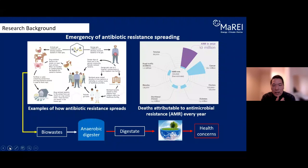And so nowadays, antibiotic resistance spreading has become an emerging public health concern, and the deaths caused by AMR may reach 10 million in 2050. Recently, animal waste, food waste, and wastewater treatment plants are reported as important reservoirs of antibiotic resistant bacteria and resistant genes. Now, anaerobic digestion is widely used for treating biowaste and producing biofuel, but the biosafety has attracted little attention. So I would like to investigate the role of AD on the removal of antibiotic resistance.